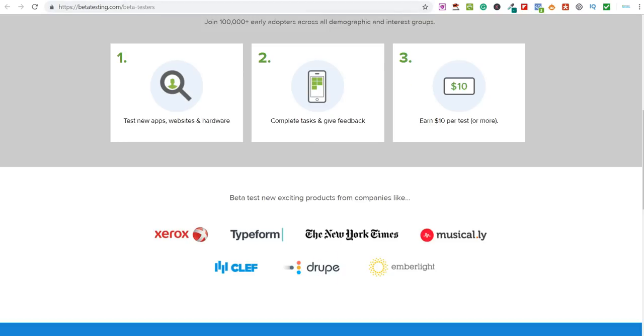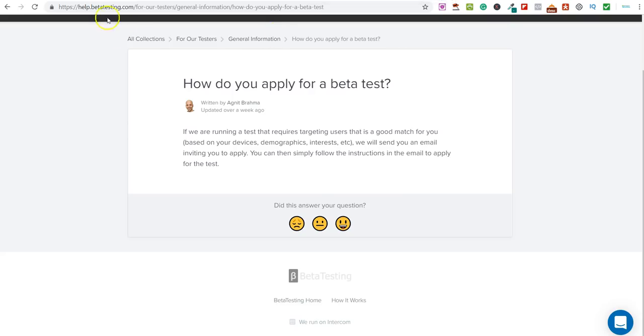And look, I went ahead and found this article here on their frequently asked questions page. How do you apply for a beta test? And it says here, if we are running a test that requires targeting users that are a good match for you based upon your devices, demographic, interests, etc., we will send you an email inviting you to apply. You then simply follow the instructions and you can get in and apply.